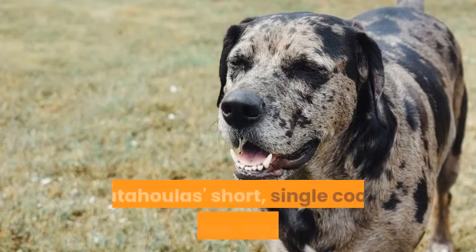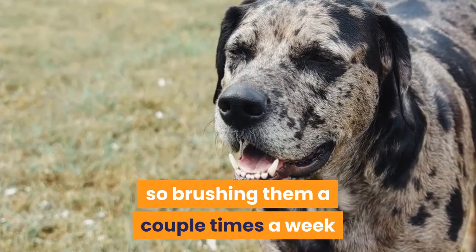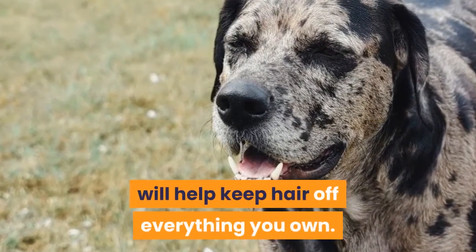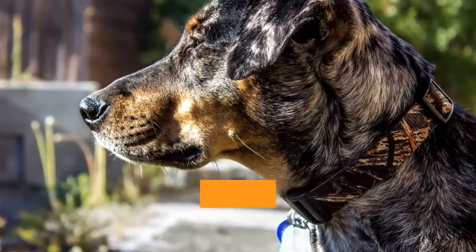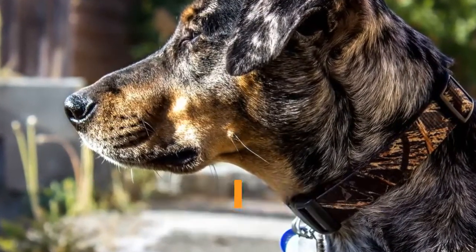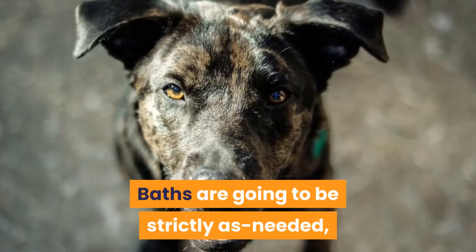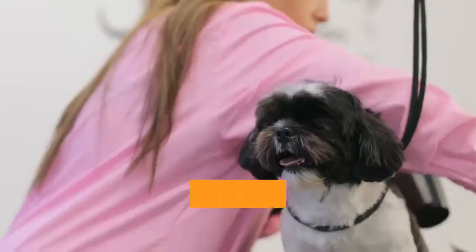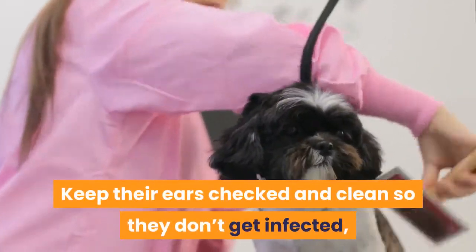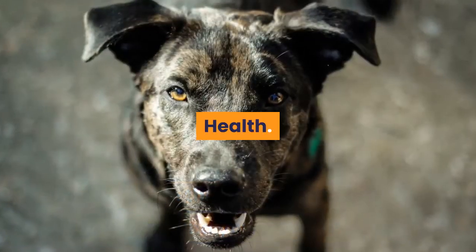Care. Catahoula's short, single coats will shed regularly, so brushing them a couple times a week will help keep hair off everything you own. It can also act as a great bonding activity with young pups, letting them learn who their family units are, and keeping them from becoming too aloof. Baths are going to be strictly as needed, which could make them an exceedingly rare occurrence, depending on where you live. Keep their ears checked and clean so they don't get infected, and give their teeth a regular brushing and you should be set.